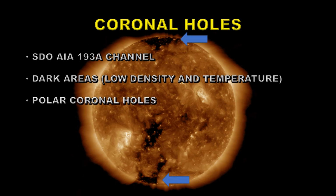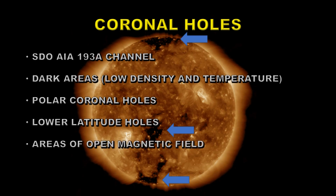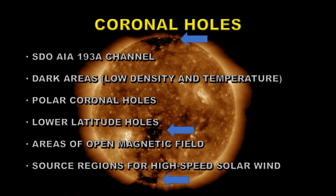These areas here are polar coronal holes. They're almost always there except for at solar maximum when they just about disappear. There are lower latitude coronal holes, and there's an example shown here. And those are the ones that often can affect the Earth with high-speed wind streams. These are areas of open magnetic field, and that's why they're the source of these high-speed streams, because it allows the solar plasma to flow out uninhibited by magnetic fields.